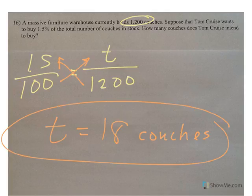Why would anybody need 18 couches? I have one and I barely use that.